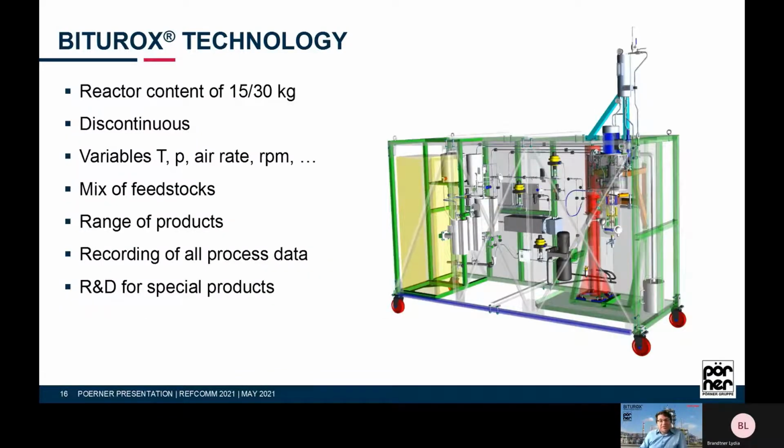Now, as I said, we make a lot of testing. It's why we offer also to our licensee a pilot plant that they can use, and they can run it at their facility, or we have one, of course, in Vienna where we can run tests for them. The reactor content is not too big, so that we can work with small amounts of material. It's discontinuous to have easier operation, and we can vary any kind of parameters, use a mix of any feedstock to produce any kind of products. So it's really good for R&D, for new products, for new feedstocks, and it's used by our clients. I will explain a little bit afterwards.